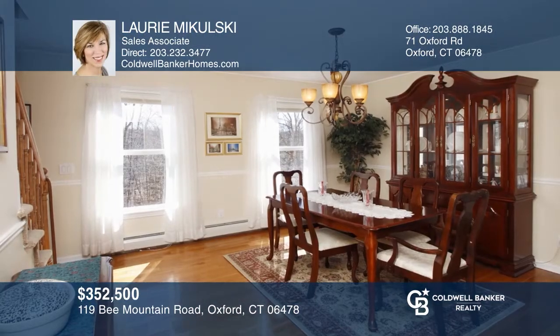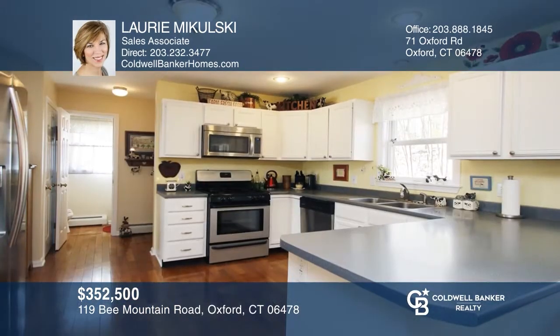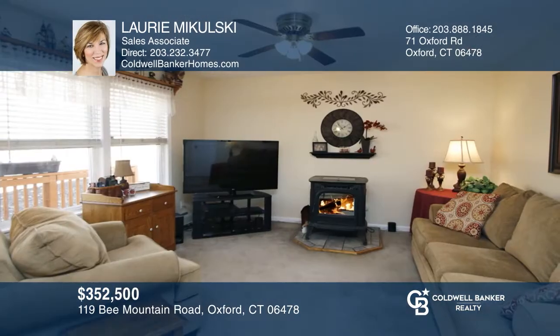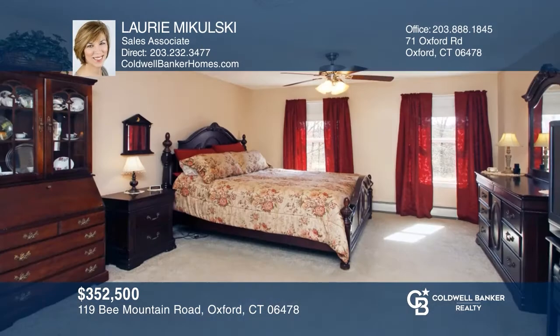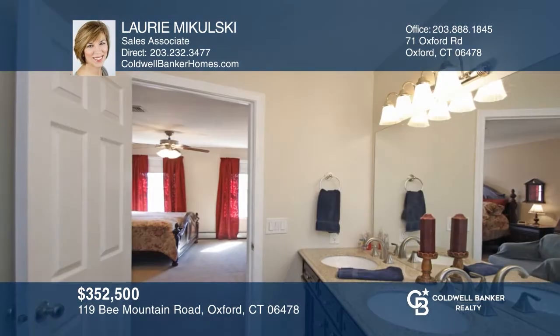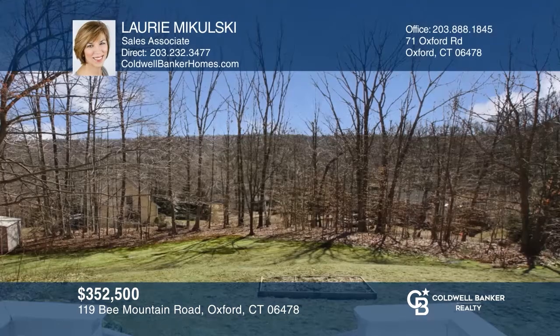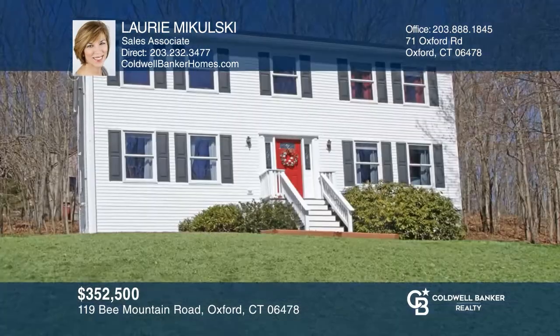Lovingly maintained 4-bedroom, 2.5-bath colonial in one of Oxford's finest neighborhoods. The open foyer leads to a formal dining room. The kitchen includes a breakfast bar and dining space. The family room has a pellet stove. There's a front office with built-in bookcases and a desk on the main level. Upstairs, you'll find 4 bedrooms, an updated full bath, and updated master bath with double sinks. Enjoy the private deck with space for a fire pit or pool. Don't miss out on this unique opportunity. Call Lori Mikulski.